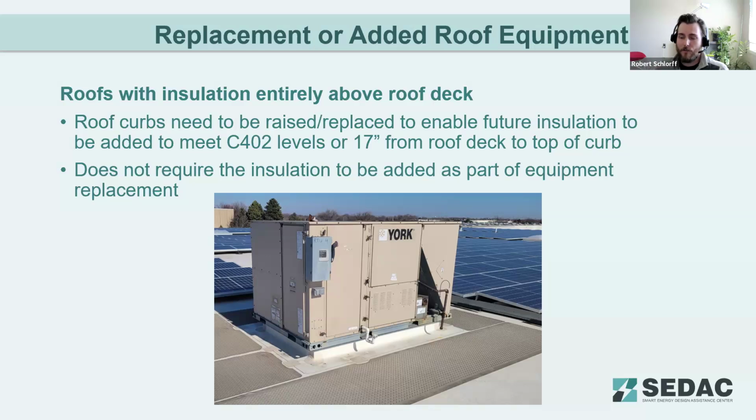This would not require removing the solar to add more insulation. All of this is requiring is that we prepare for additional insulation in the future. We have the opportunity to increase the curb height when we're lifting the unit off, so we're going to go ahead and take that opportunity, increase the curb height at that point, and then later on when the roof needs replaced, we can deal with additional insulation at that point.